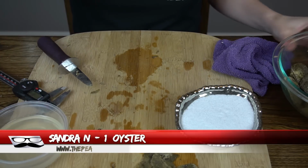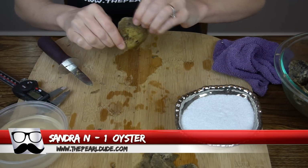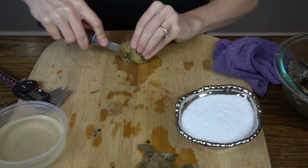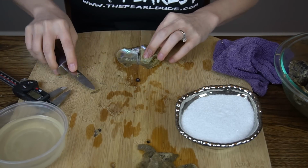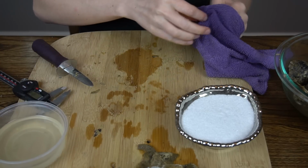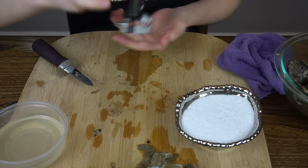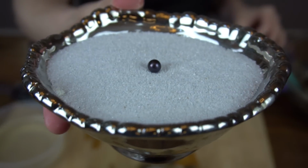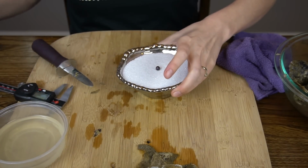Next is Sandra, and we will be opening one. Looks like a dark, a little bit of a violet coloring. .13. Beautiful.